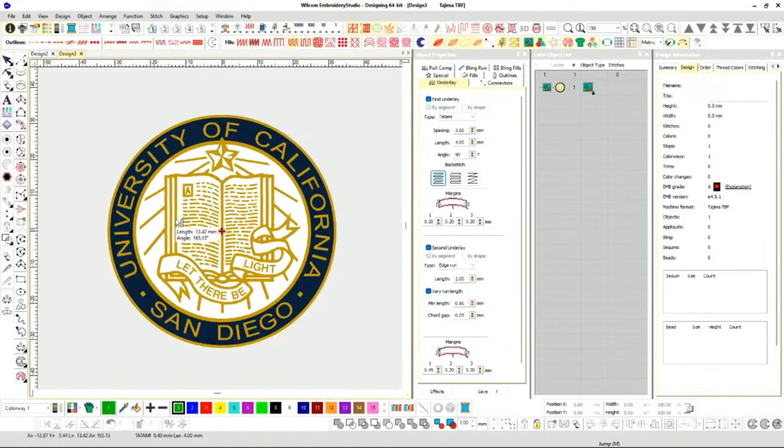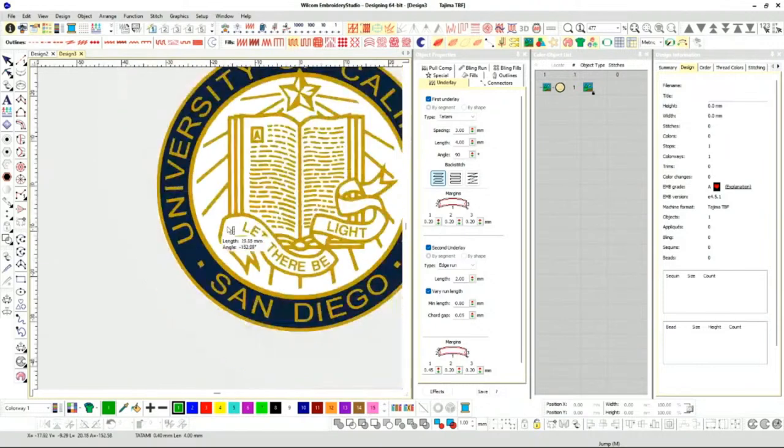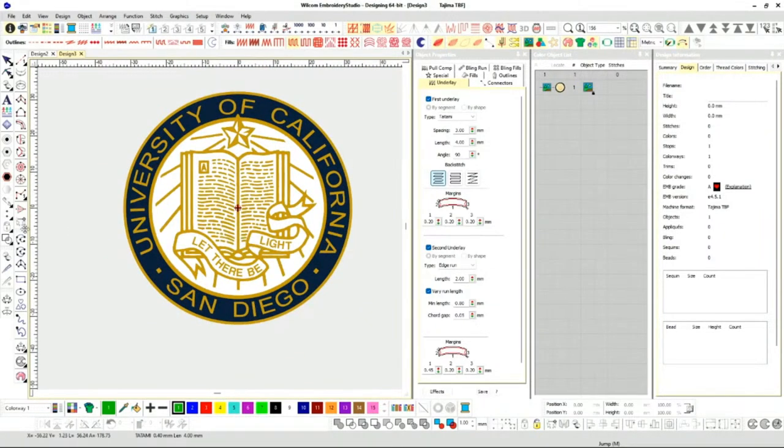So here, the safe route would be to do this white first, because you're doing the center, so we could do center out. Do the white first, then the blue second. And then we can do these lines and then the text last. So let's go ahead. For today's digitizing, even though I'm using Wilcom, I'm using very basic tools. I'm not using anything crazy here. What I just used is the digitize closed shape.